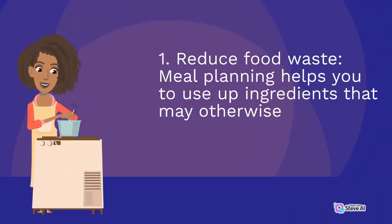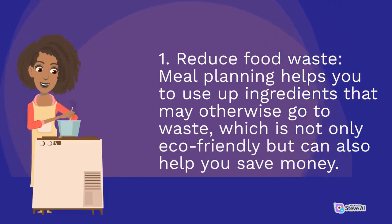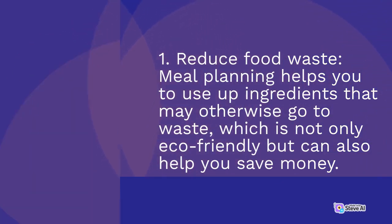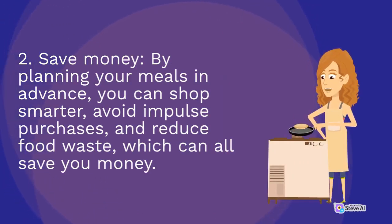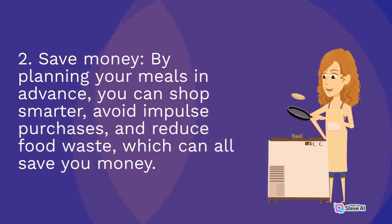1. Reduce food waste. Meal planning helps you to use up ingredients that may otherwise go to waste, which is not only eco-friendly but can also help you save money. 2. Save money. By planning your meals in advance, you can shop smarter, avoid impulse purchases, and reduce food waste, which can all save you money.